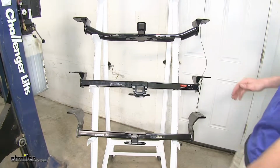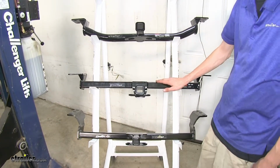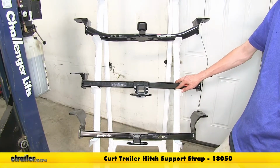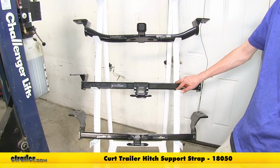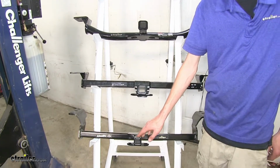Now when it comes to recreational use, we found that both of our Curt hitches here require the use of a stabilization strap when we're using it for a non-trailer application, such as a bike rack or a cargo carrier, whereas our Draw-Tite hitch here does not.